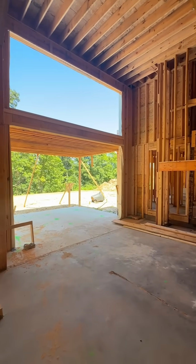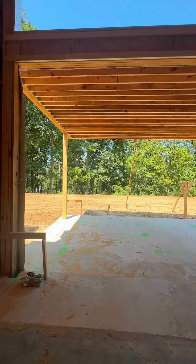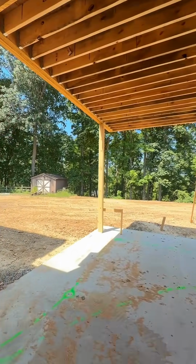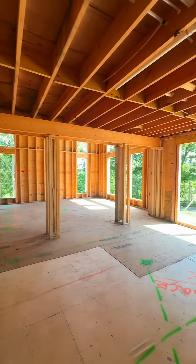In the living room, we got rid of the weird slope on the ceiling and just leveled it out. Then we pushed out the walls just maybe like a few feet to give a little bit of extra room. And then we added this outdoor deck area.